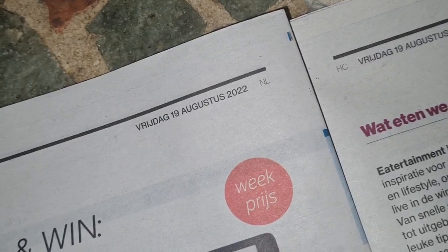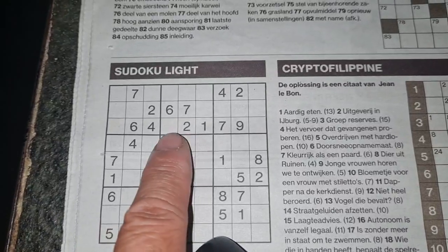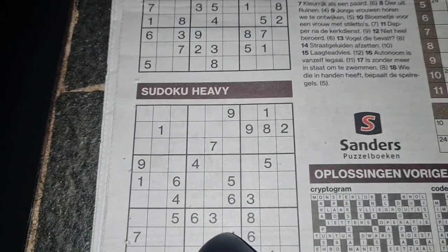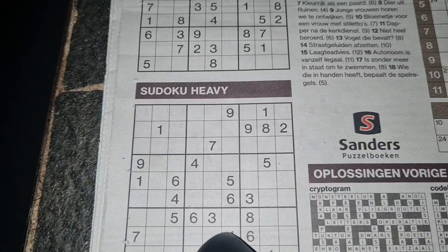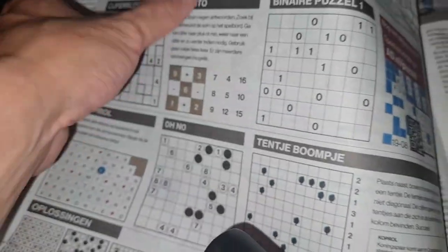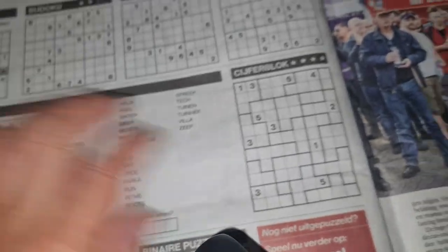2022. We have here two regular puzzles. Those puzzles are the Sudoku Light and the Sudoku Heavy. In this newspaper, we have also an additional. Let me show you with the additional with a lot of Sudokus.